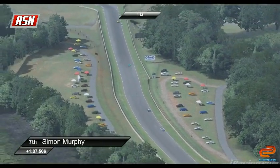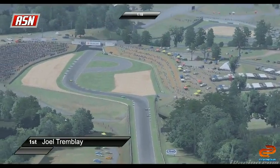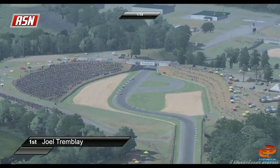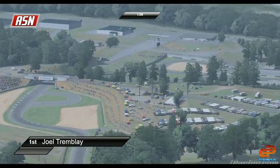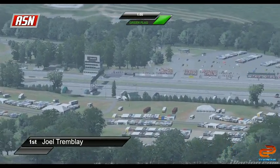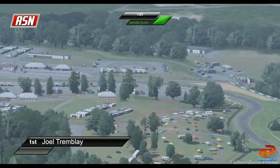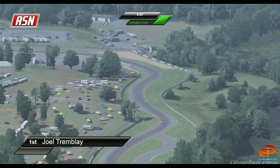This is going to be the battle, as they come up on Simon Murphy in 7th place to lap him, from the blimp high above. You can see all the fans here as we're coming to the white flag, I do believe. The flag should change to white on the ticker up at the top of the screen, 1:05. This is the white flag lap as they won't be able to get around to complete another lap. We are on lap number 21 here at Road Atlanta.